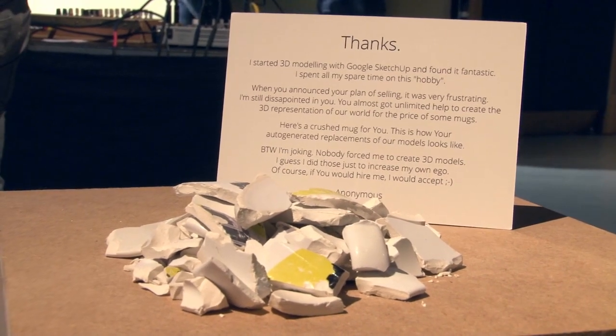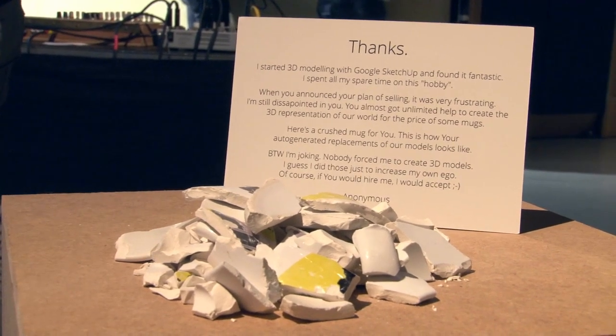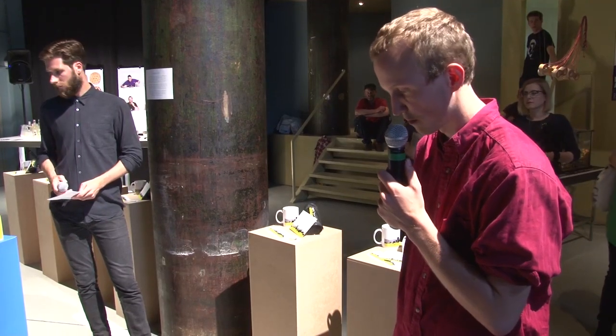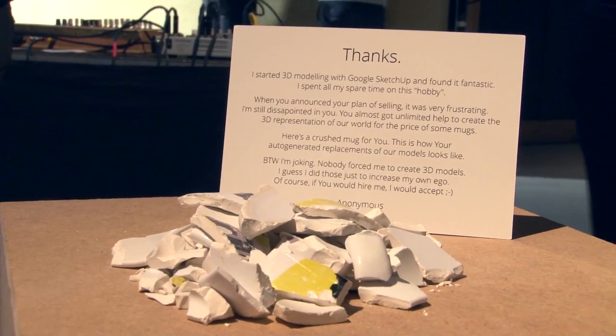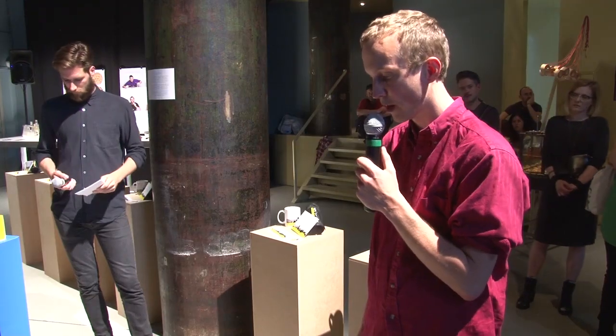I can tell it's a guy, but he wants to appear anonymously. I started 3D modeling with Google SketchUp and found it fantastic. I spent all my spare time on this hobby, and he writes hobby in quotes. When you announced your plan for selling, it was very frustrating. I'm still disappointed in you. You almost got unlimited help to create the 3D representation of our world for the price of some mugs. And he ends off with, by the way, I'm joking. Nobody forced me to create 3D models. I guess I did just those to increase my own ego. Of course, if you would hire me, I would accept.